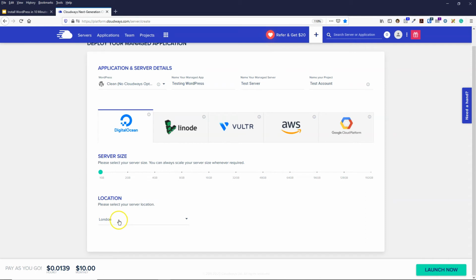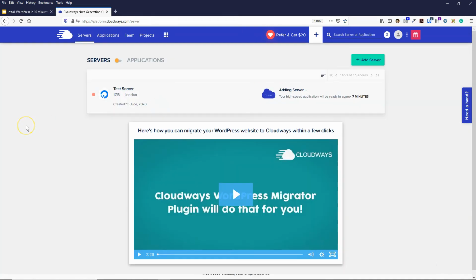And then you want to select your location. So the location you want to choose is the one closest to you, or the one closest to where your visitors live. So I'm going to just keep mine as London, and then click on Launch Now. And then you'll see this page where it's adding the server, and the server is going to take about 7 minutes to create, and it's also going to create the WordPress installation for us. So I'm going to speed up this process so you don't have to wait for 7 minutes like I do, and then I'll show you the WordPress website afterwards.